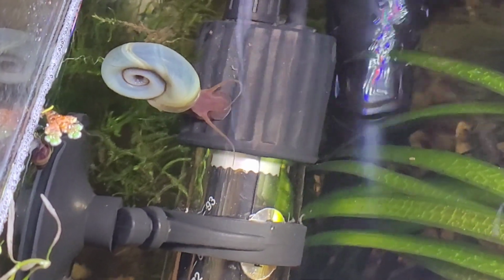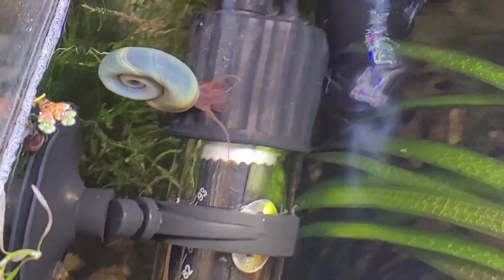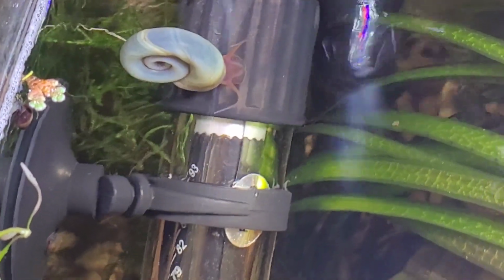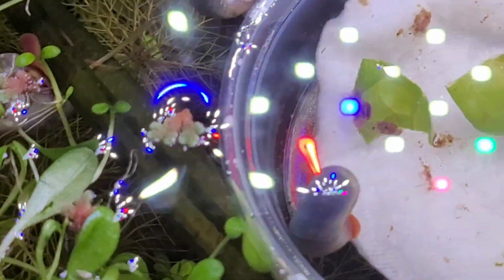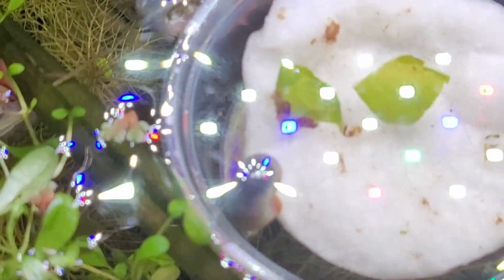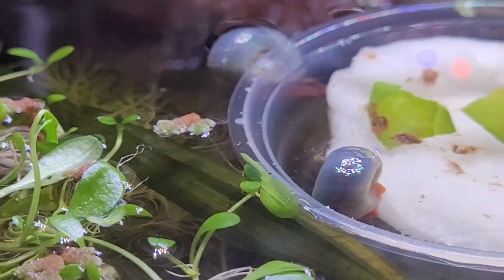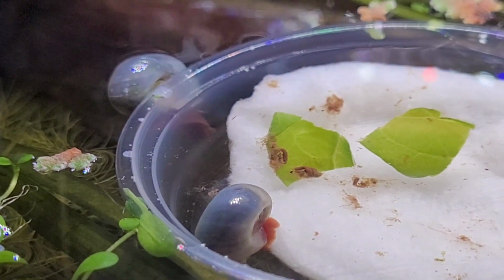And there's my one, slightly bigger, and he's got a stripe on him, so I'll be able to tell them apart for a while anyway. Hopefully they'll make some little babies, or big babies. They're such a nice colour. Let's get this one out.